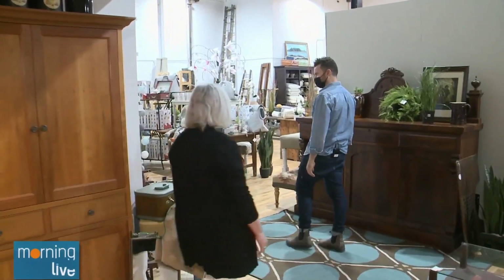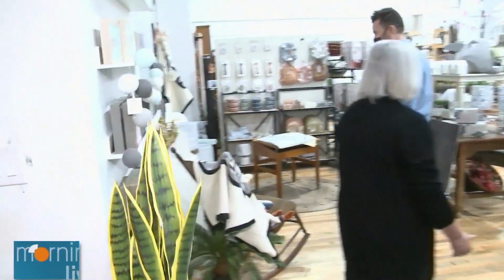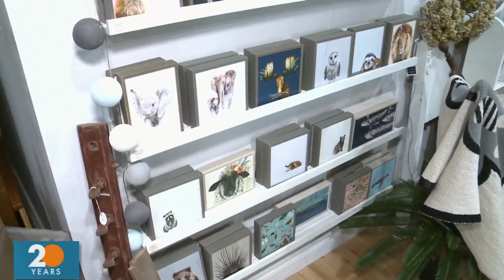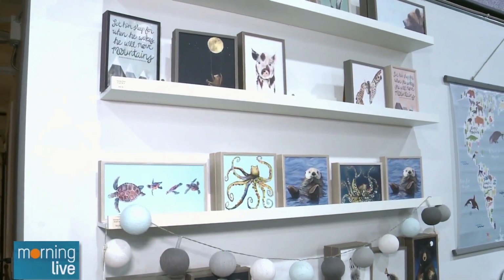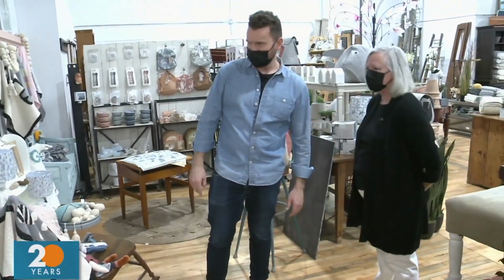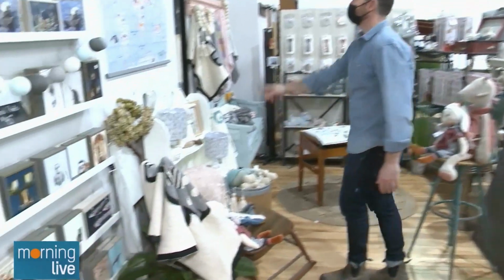That's not something you would normally see in a space like this. But this is kind of getting into more newer things. What's kind of new in this space. These animal prints are just a great little gift to hang on your wall, and they're all just so sweet. It's hard to choose which is my favorite. Yeah, that one's good too.